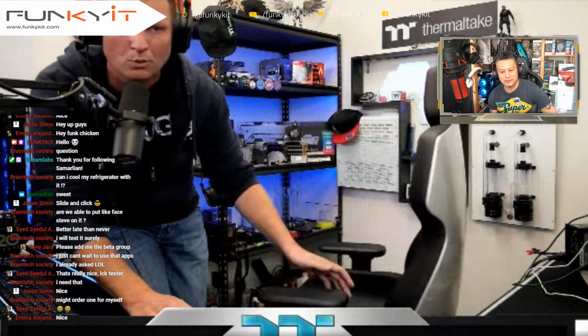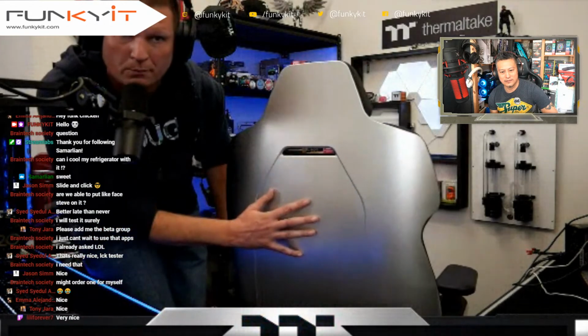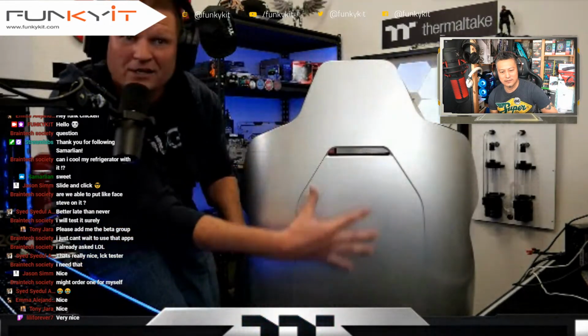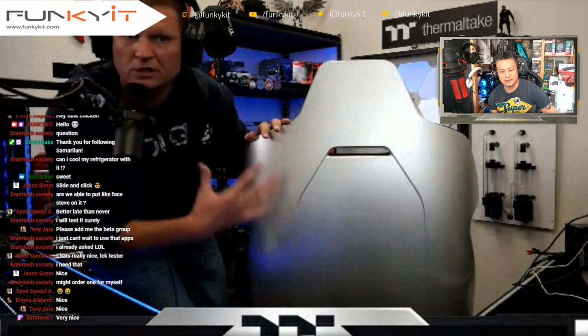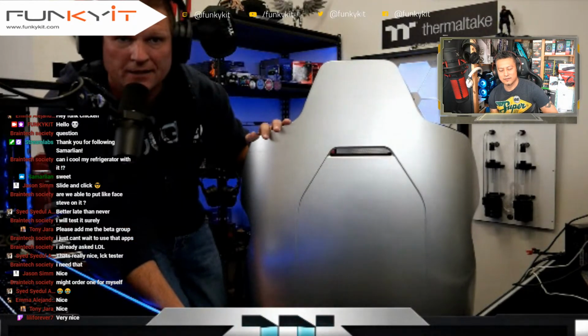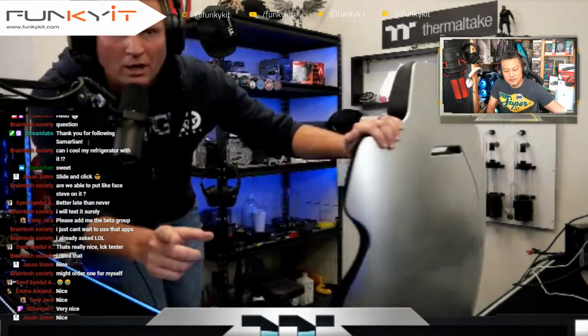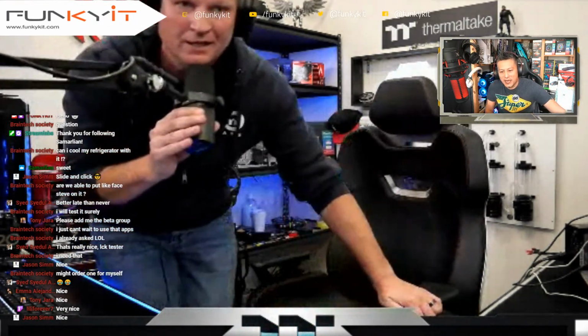What can we do more? Would you guys like this? Would you like this silver color to be more of a black color? Do you like the fact that we give you a nice plain background, a blank canvas to do awesome chair modding kind of things? This is plastic, but it looks like metal. And you want that, because if it was metal, it's going to cost a ton of money.